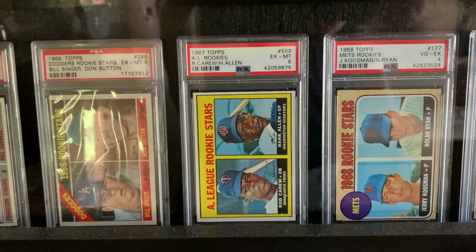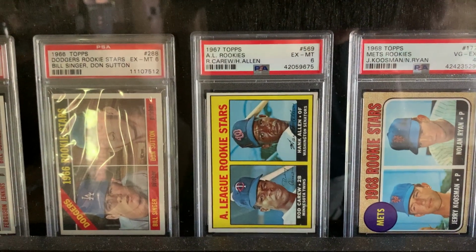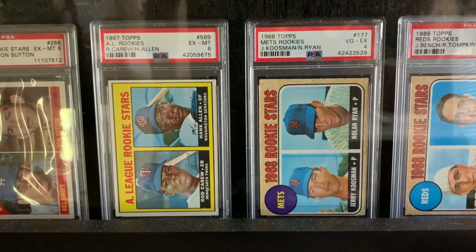67, I don't have the Seaver. Still looking to get one of those because he's a double club guy too for 300, 3,000. But Carew is in the 3,000 hit club. Ryan is a double club guy for sure.